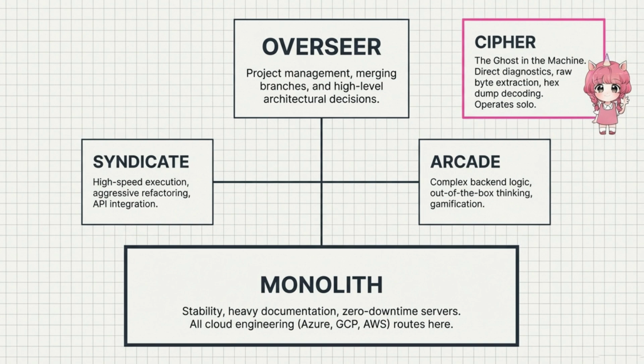First, Overseer handles the high-level architecture and team management. Then we have Syndicate and Arcade, our engine for high-speed execution and complex backend logic. Everything is anchored by Monolith, ensuring total stability across Azure, GCP, and AWS. And for those critical deep dive moments, we have Cypher, our specialist for direct diagnostics and byte-level decoding. Together, they ensure our system is not just fast, but unbreakable.